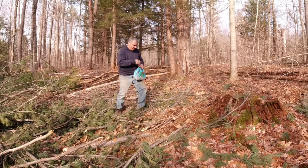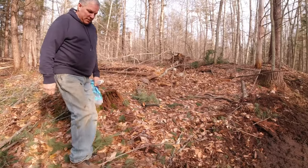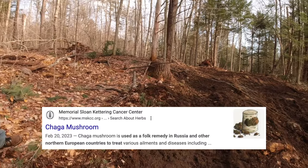We were walking around yesterday, so we're on our way to collect some, oh my gosh, chaga. I couldn't remember the name of it for a second.